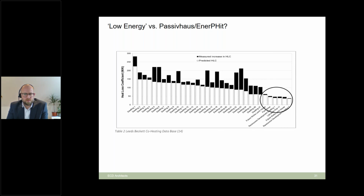And it shows really that the Passive House buildings are designed to use less energy in the first place, and the performance gap, which you may well be familiar with as a concept, is much less between measured performance and modeled performance. So there's much greater quality control, if you like, in the design and performance of buildings.